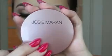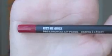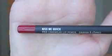Then I'm going to use Josie Maran Argan Illuminating Powder. I have not heard anybody speak about this so far. I ordered it online. Oh my goodness, it is so beautiful. It's like the most neutral highlighter. It's not pink and it's not gold. It's right in between. It's so gorgeous. Oh my gosh. So yes, I love her. And then I'm going to dust it on my chin, Cupid's bow, and the top of my nose just to even out that highlight.